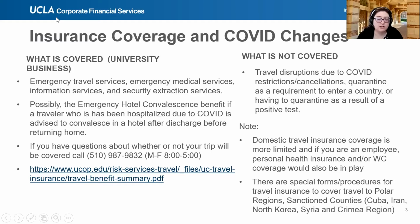So what may be covered is if you, for example, get sick with COVID while traveling on university business and you need to be hospitalized, that may be covered. That's most likely going to be covered. And also the possibility of an emergency hotel convalescence. So maybe you're hospitalized due to COVID and you need to convalesce at a hotel until you can return home. That's probably covered. The thing to note is that the domestic travel insurance coverage is more limited than if you're traveling internationally. Also, if you're an employee, there is personal health insurance and also workers' compensation insurance that will come into play.